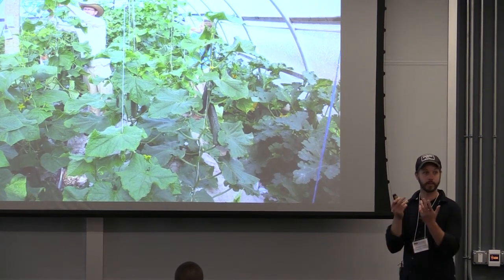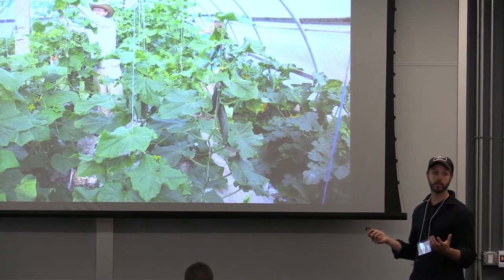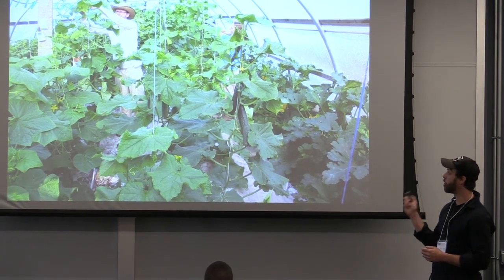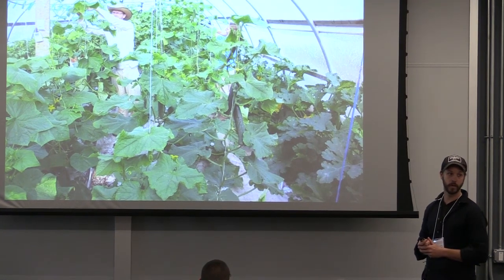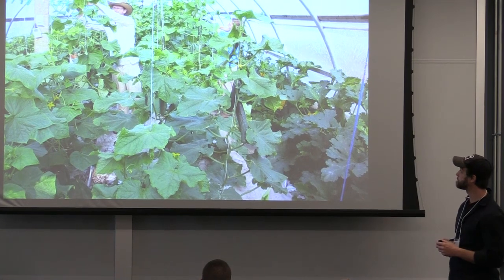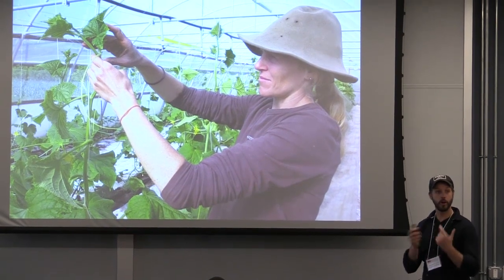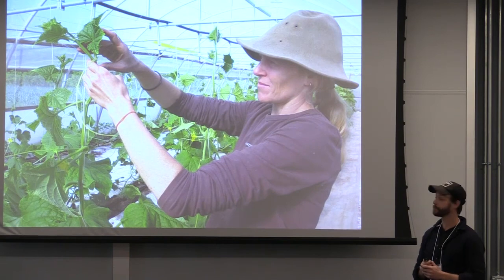We learned how to trellis them. More yield per square foot is a great approach to profitability. We harvest 100 cucumbers a week in these 100-foot rows that we sell for $2.50. So again, the take-home message is we've learned how to do things differently because of the land constraint.